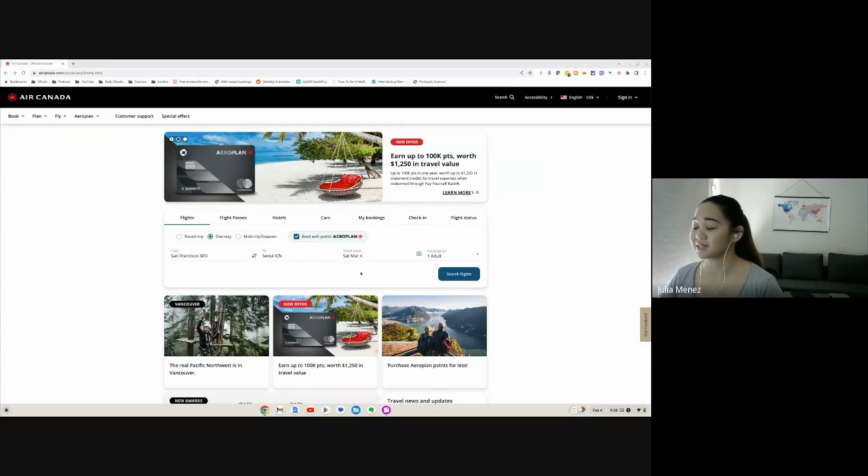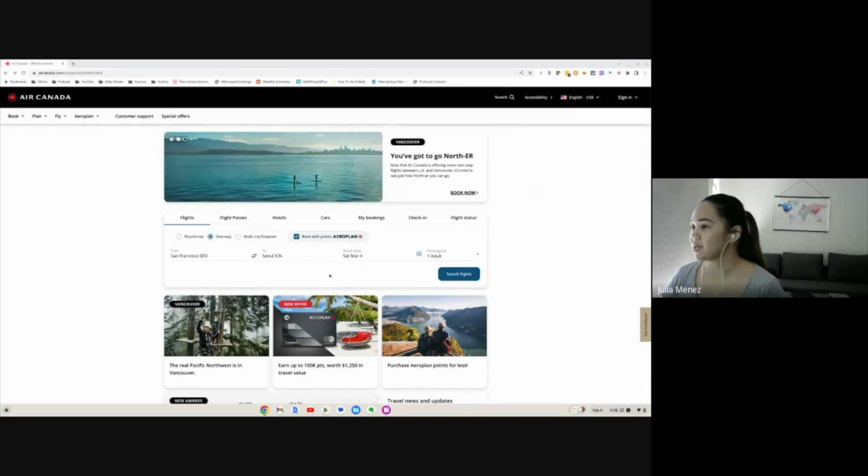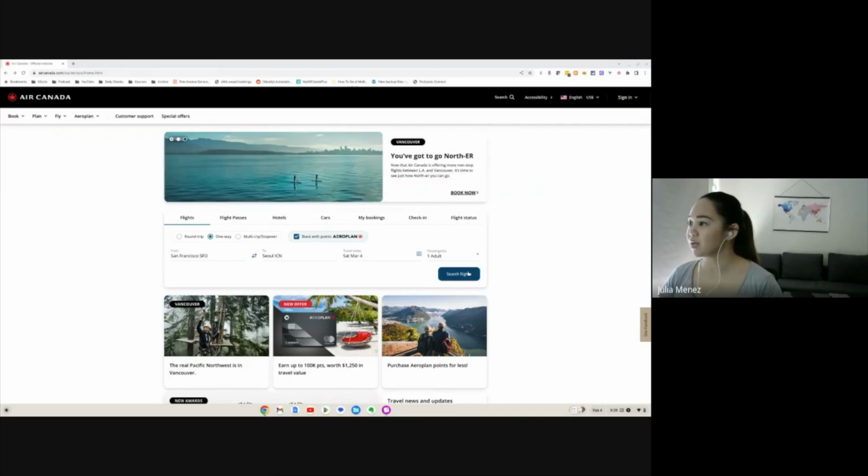We already know the exact date that we want to search for because of that United calendar feature, whereas if we tried to find the saver space on Air Canada, we'd have to check day by day, which is a little bit annoying. That's why I always start with United. So let's go ahead and click on search flights and see what we find.